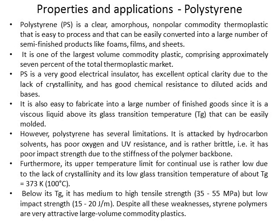Polystyrene is the next polymer. It is a clear, amorphous, non-polar commodity. It is a thermoplastic, means it can be easily melted and reused. Its glass transition temperature is about 373 Kelvin, that is 100 degrees Celsius. Below it, it has medium tensile strength and low impact strength.